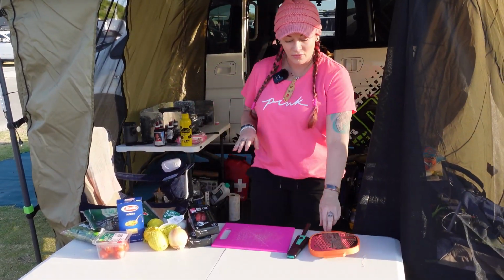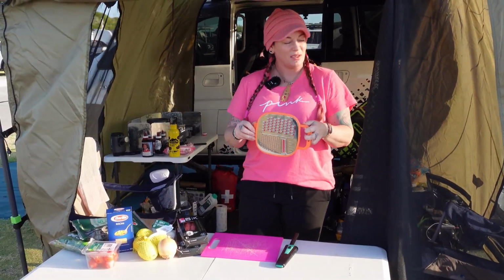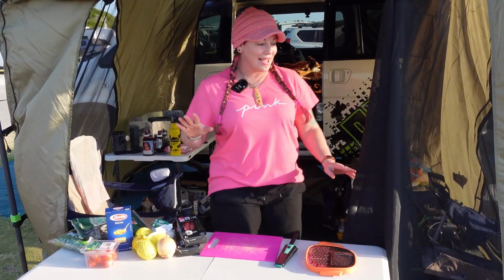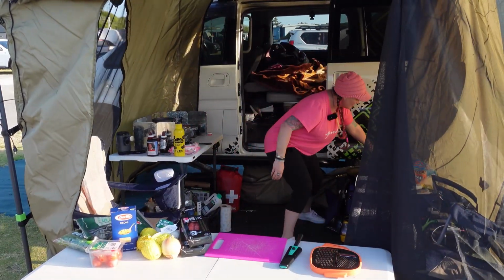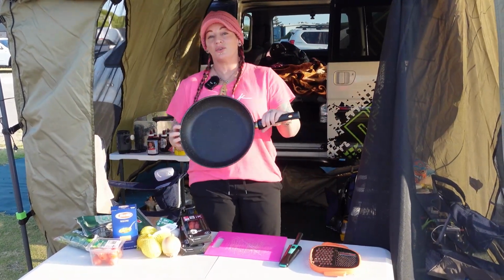Chopping board, knife, little grater that we found at the Lancelin op shop today for 50 cents, I think it was. Super stoked to have found that. And one big pan. It's pretty much all you will need.